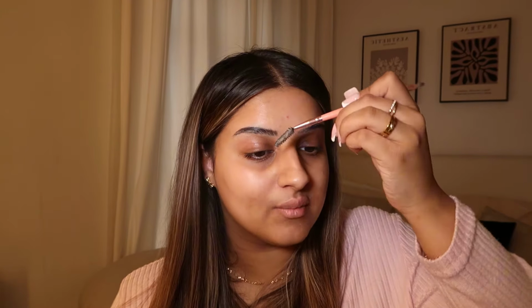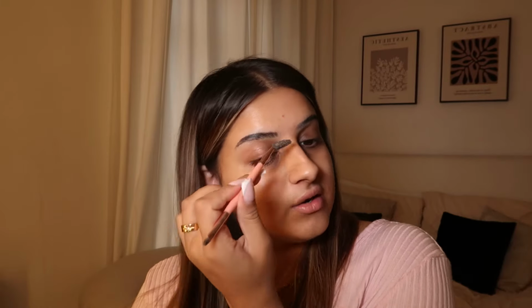But yeah, I just like to brush that through. I focus it more on the beginning of my brow rather than throughout my brow, because I like this part to look more clean, not too extreme. It's still slightly feathered, but it's shaped at the same time, so it's nothing crazy. And of course, this is literally my favorite brow wax. Trust me guys, I've gone through so many and I always just come back to this one. If you are looking for a decent brow wax, definitely give this one a go.